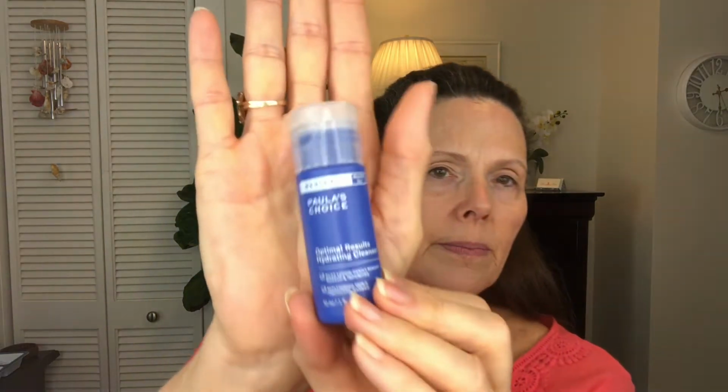This is their Optimal Results Hydrating Cleanser. This is very silky and mild. It says it replenishes the skin's protective barrier, and I have had absolutely no issues with this. It even takes off eye makeup really well. The second part to this routine is a daily smoothing treatment with 5% AHA, which is alpha hydroxy acids. In this case, it's glycolic acid. And this is to fight the signs of sun damage and even your skin tone.